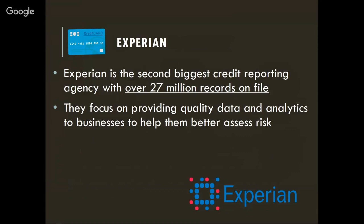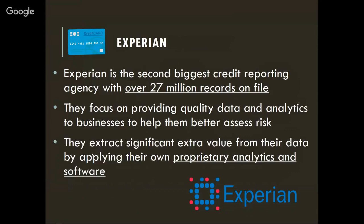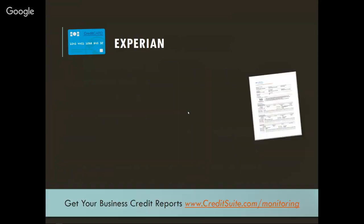And we immediately set up a meeting for our team to fly into their offices to educate their entire team on commercial lending. The reason I'm telling you this is that a lot of people out there that are even issuing you loans don't understand that lenders are using Experian, Equifax, and D&B to better assess your risk and make lending decisions. Whether you should get a loan or not, the rates and terms you'll pay, and the amount of money you're going to get approved for is all based on these commercial credit reports. Okay, now they extract significant extra value from their data by applying their own proprietary analytics and software, as all other reporting agencies really do.